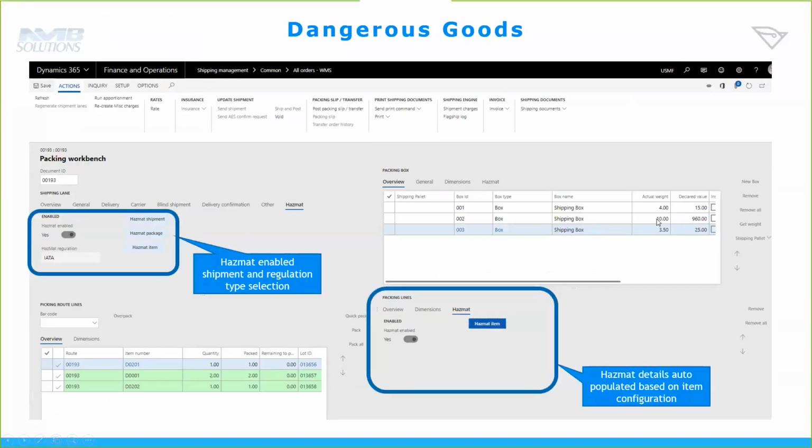So our next topic will be dangerous goods. Again, as we have mentioned, the process is seamless to the packer, whether it's a regular order or a hazmat item. The only detection will be if any item within this shipment is a hazmat or dangerous goods item. This shipment will be flagged as a hazmat enabled item.